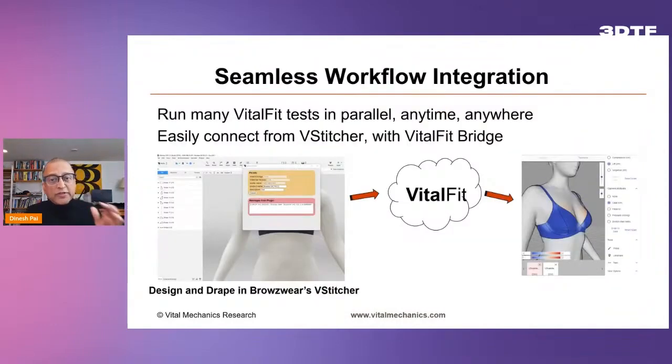Now, Jason, in his introduction, and also Safir just now, made excellent points about how important it is to have scalability in the technology. So we have architected the software from the beginning to be easy to access and to be able to run fit tests at scale on the internet. And by the way, if you use vStitcher, it's particularly easy to run Vital Fit tests. So with a couple of mouse clicks with our plugin, you can run a Vital Fit test at any time.